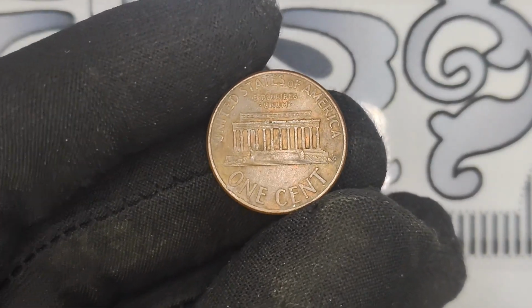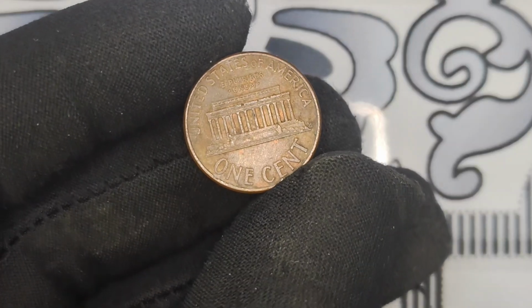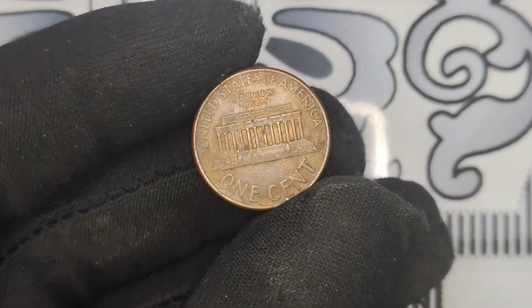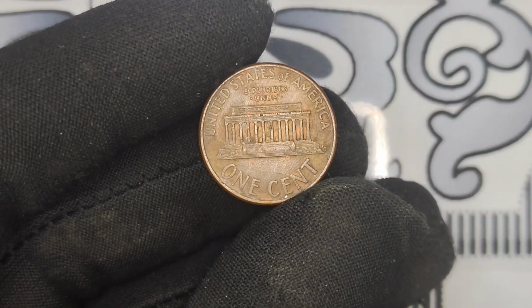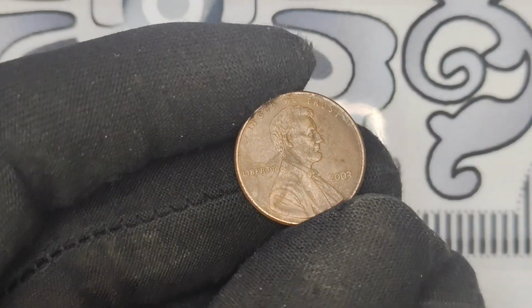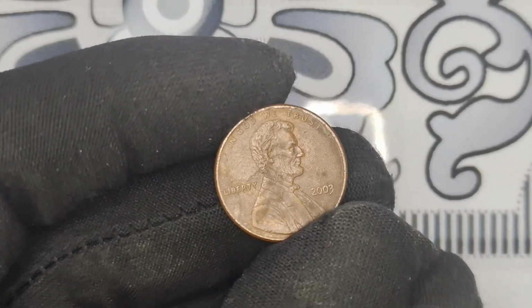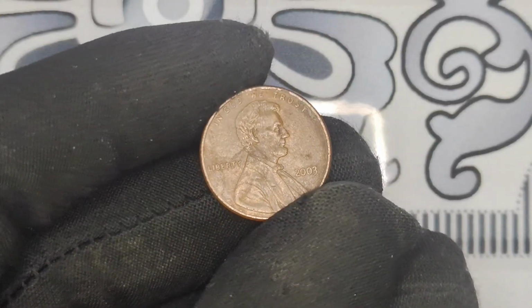Philadelphia and Denver. Coins produced at the Denver Mint are marked with a small D under the date, while those produced at the Philadelphia Mint typically have no mint mark at all. A 2003 penny without a mint mark is, therefore, a product of the Philadelphia Mint, and millions of them were made. But what makes some of these coins so valuable?